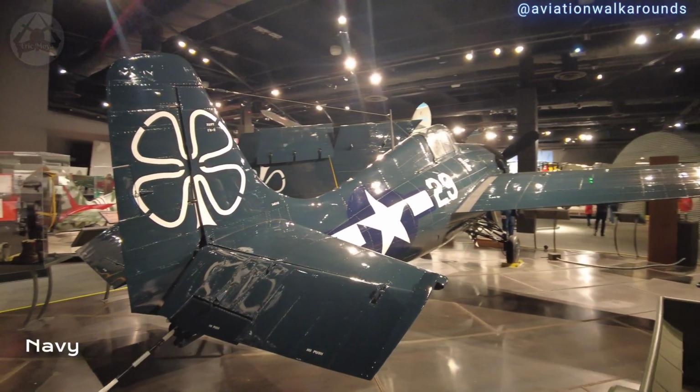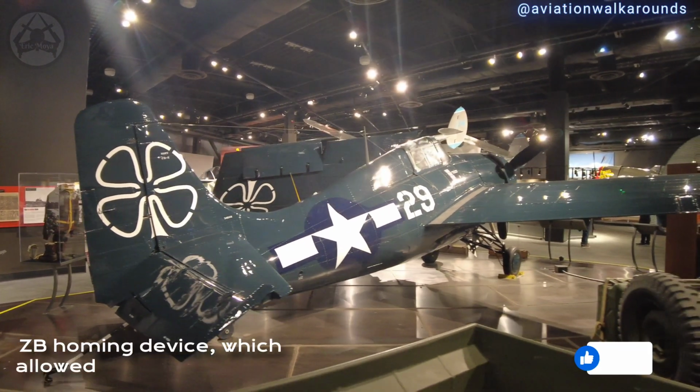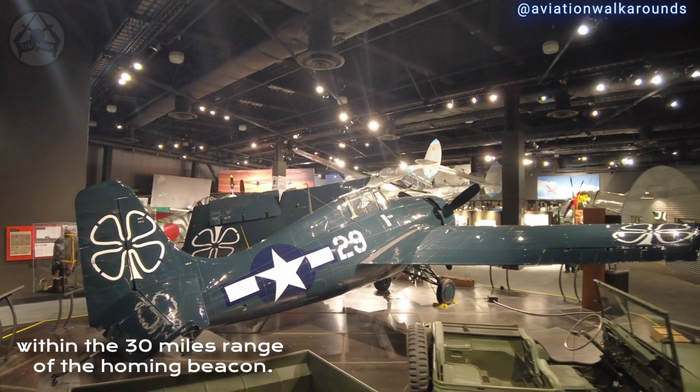Many U.S. Navy fighter pilots were saved by the Wildcat's ZB homing device, which allowed them to find their carriers in poor visibility, provided they could get within the 30 miles range of the homing beacon.